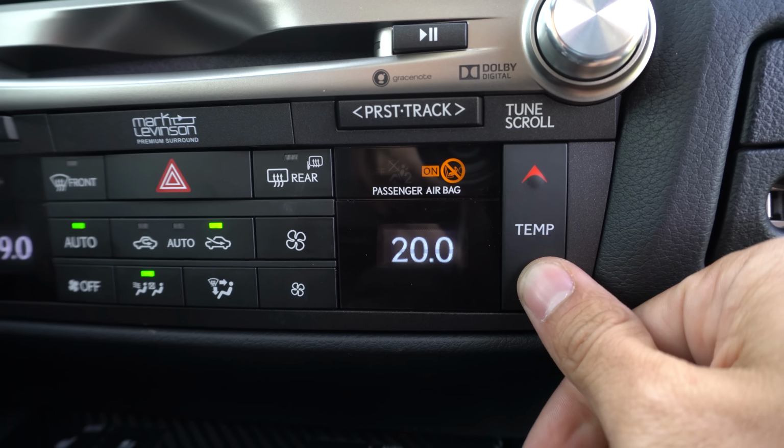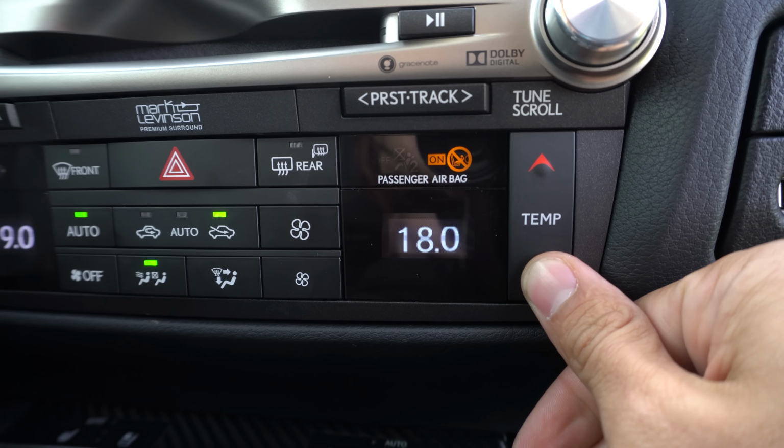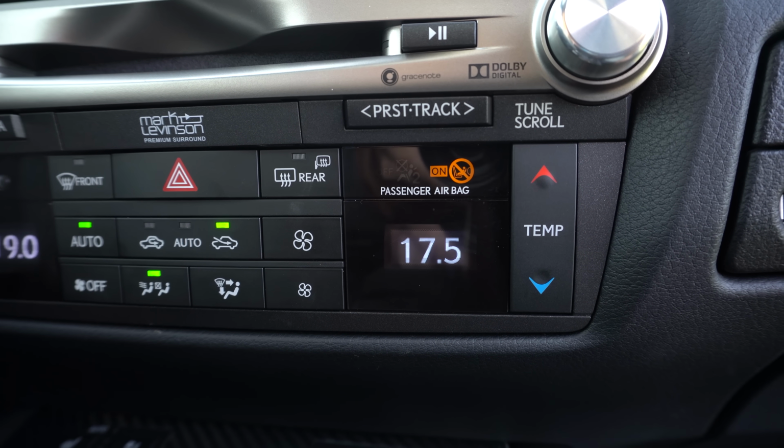But my favorite part is the temperature. Yeah, the temperature adjustment is actually so fancy. That's something no one else has done, and I think everyone needs to step up their game and catch up to this old GS F. It's like my old HTC Touch, it had stuff like that, and I was like, wow, it's so cool. I just waited for the clock to change.